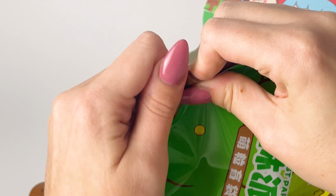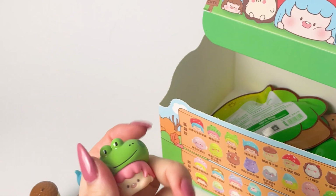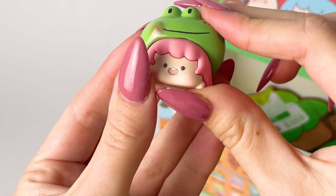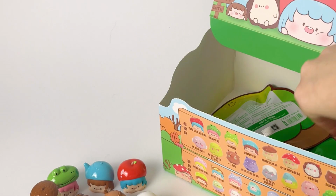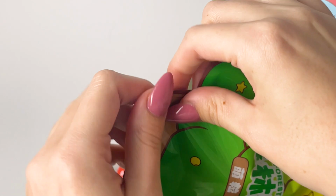Okay. I still haven't had a pink one yet. Oh, another face. The frog one though. And it is a pink one, so who can complain? Look at that. So cute. Come on, little snail. I want the snail more than anything now. Okay, put that with the other face one. What do I have left? I've got 3 left in here.